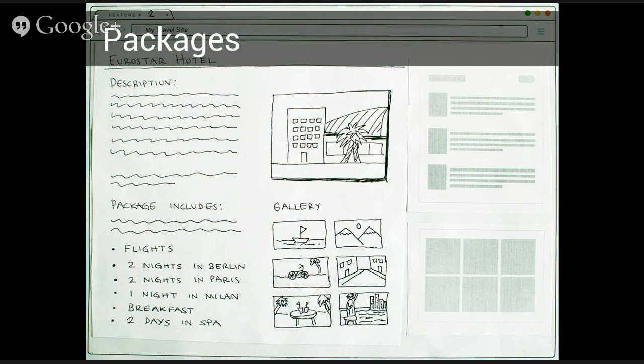So the way the packages work is that you get a package with the hotel and different activities, and a lot of the users, especially the early adopters, told us that the reason why they like that is because if BidAway offers the hotel, that's great. But because they travel a lot and they don't have a lot of time, if BidAway could offer them the whole package in a bundle, that would be just awesome, and it would make their experience way more pleasant.